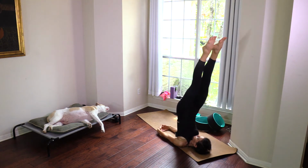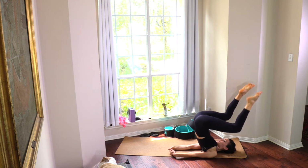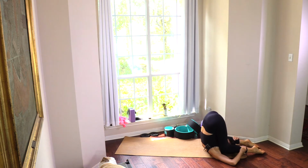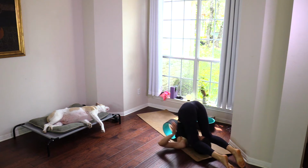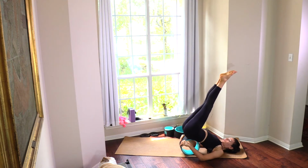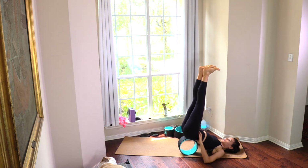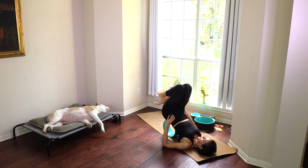And shoulder stand. Knees over the ears. And you can come out into the block underneath, somewhere underneath the tailbone, coming out of shoulder stand into assisted shoulder stand.